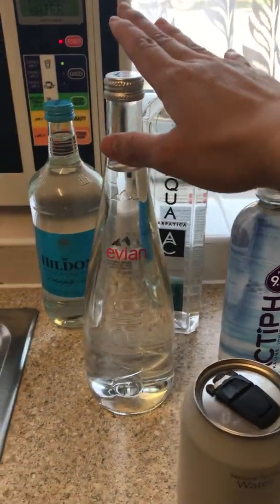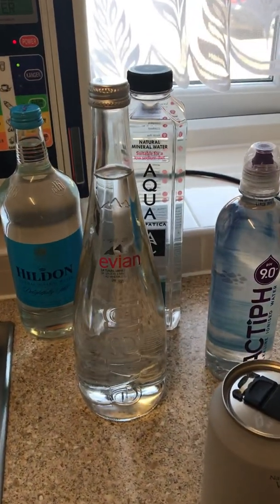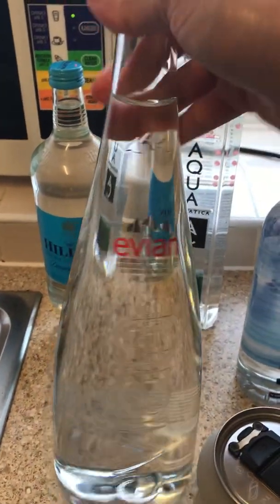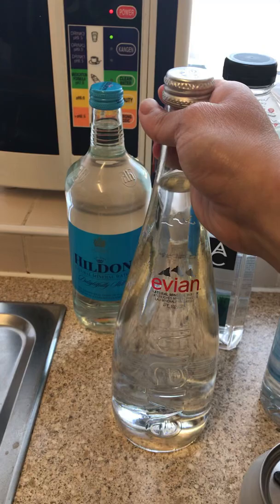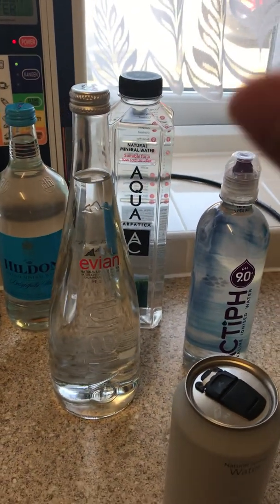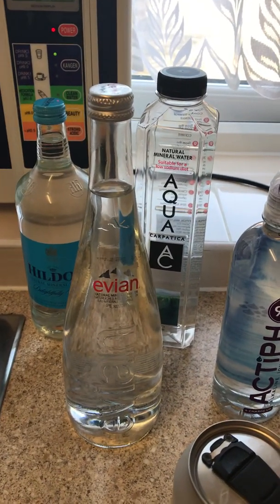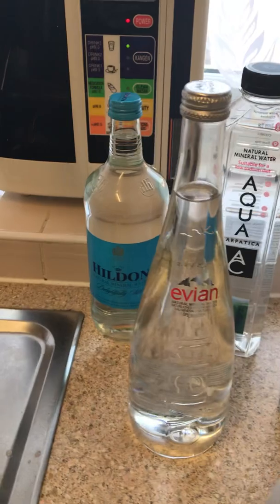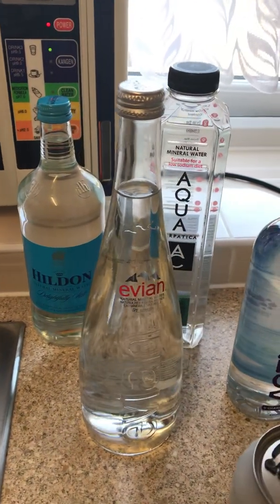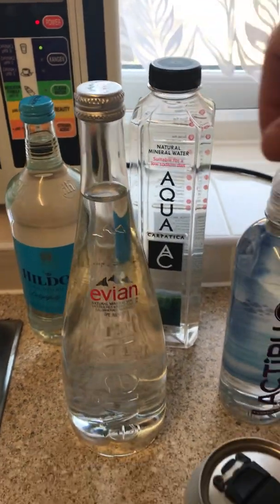Evian is one of the most popular brands, and they do plastic bottles which are not BPA free. However, I've purchased this Evian bottle, which is glass. I prefer glass, and also you can reuse glass. You cannot reuse the plastic Evian because it even says it on the label, do not reuse. We've got some more famous ones. Hilden is what the hotels like to use, and this one is specifically for a low sodium diet.